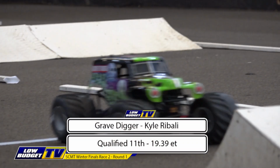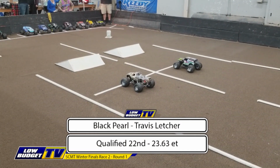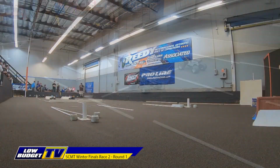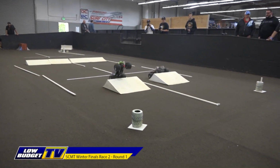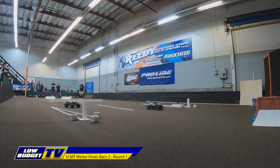So as we move on, our next matchup will be the Gravedigger of Kyle Rabali versus the Black Pearl of Travis Letcher. These two made it interesting in qualifying, and we're going to see how it works out in this one. Lights green and we are racing, even through the first corners. Pretty close. Oh, hit some tires, yeah.